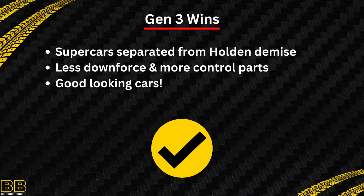The Gen 2 machinery had their own charm, but they did look a little bit like aerodynamic test beds rather than something you could buy in a showroom. And I think the Gen 3 Camaro and Mustang look awesome. In fact, I'll admit it right here, despite being a GM fan, I think that new Mustang looks insanely good.